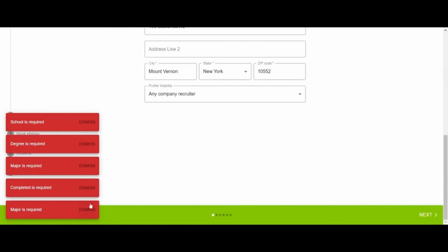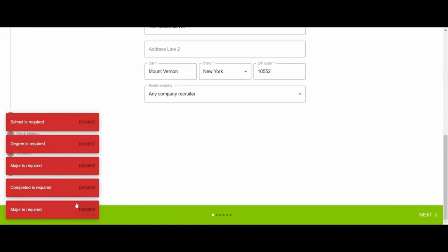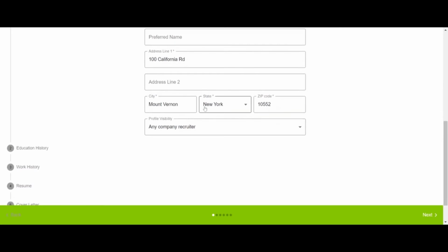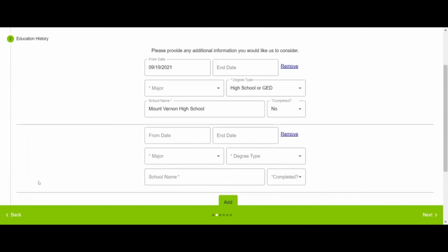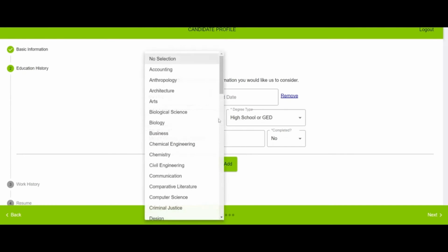It says school is required, degree is required, major is required, completed is required. So we're going to go through it and we're going to look for any of those asterisks. So we're going to go next. It looks like it was all okay. So this area, you see how we left this second area? So we want to remove it. All right. So this we need some sort of major.